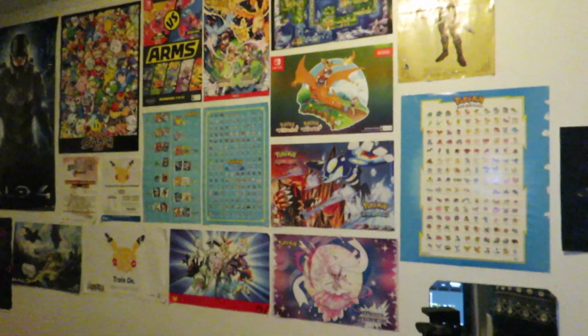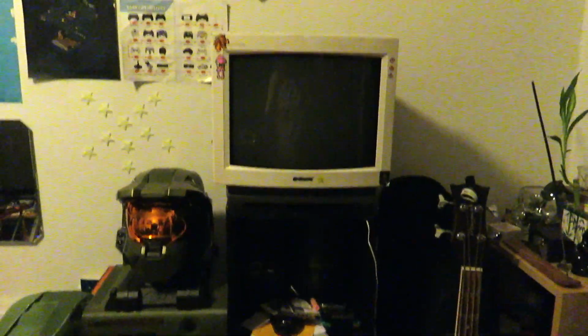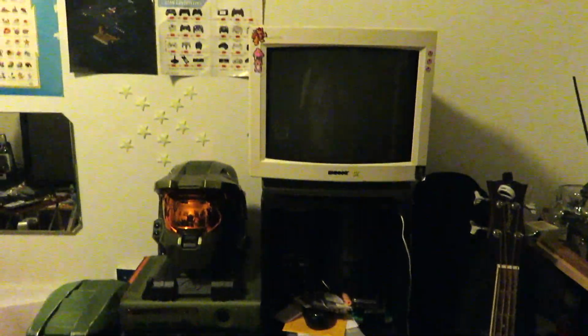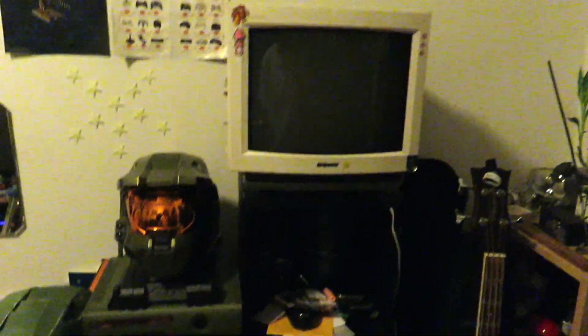Not all my posters are pictured, obviously. And coming down from here, bear with me as this area gets a little messy as I refine it over time. But this is where I keep stuff that I don't really use right now, my retro console stuff. So here we got my adorable Sony Trinitron CRT. This is one of 3 CRTs that I have.